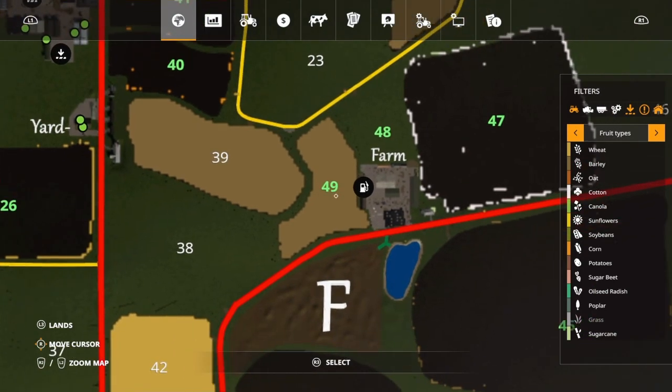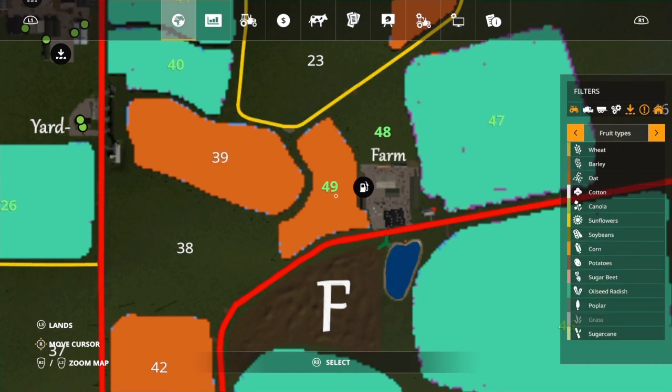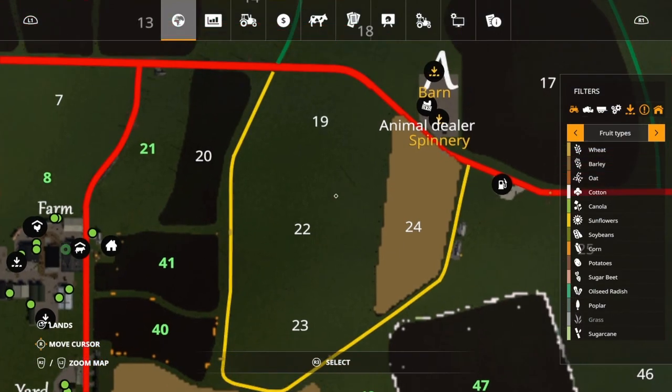Oh crap, we gotta harvest that field too. I forgot about it. Jeez. I think it's got barley in it. Yeah, we gotta go harvest that. Just about forgot about it.